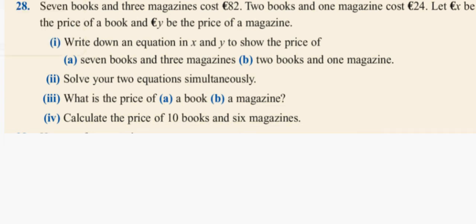So what you have is 7 books and 2 magazines cost €82. Then what we also have is two books and 1 magazine cost €24. So we're going to have to set up 2 simultaneous equations to figure out what is the cost of 1 book. Okay, so that's our job.